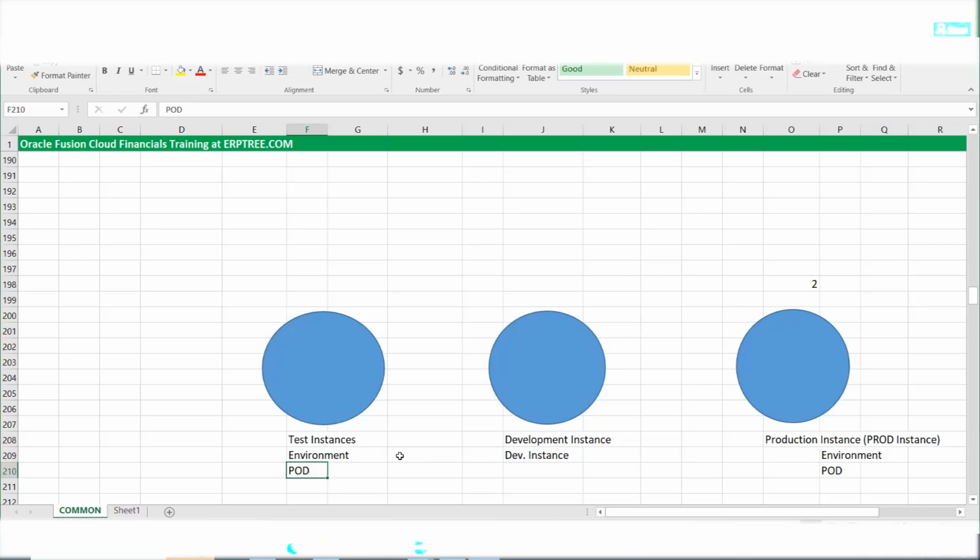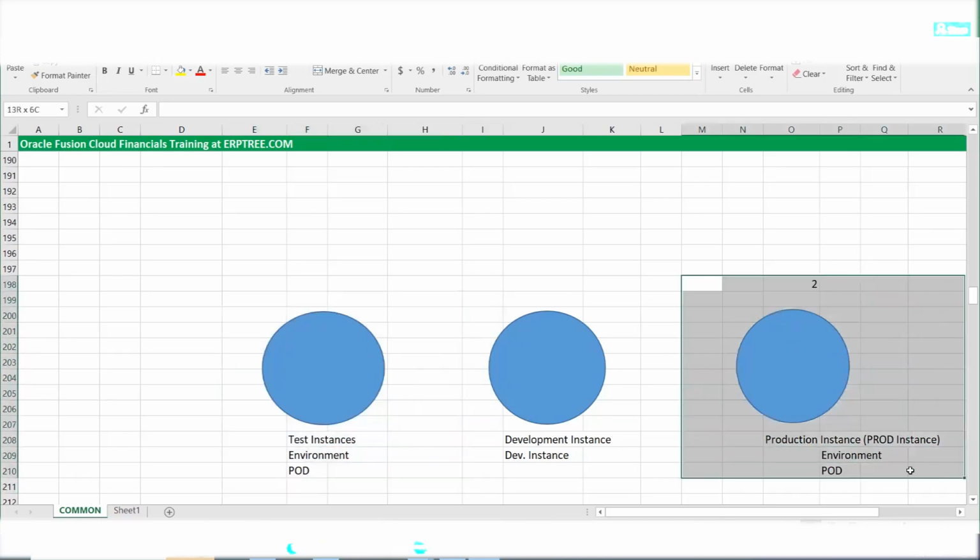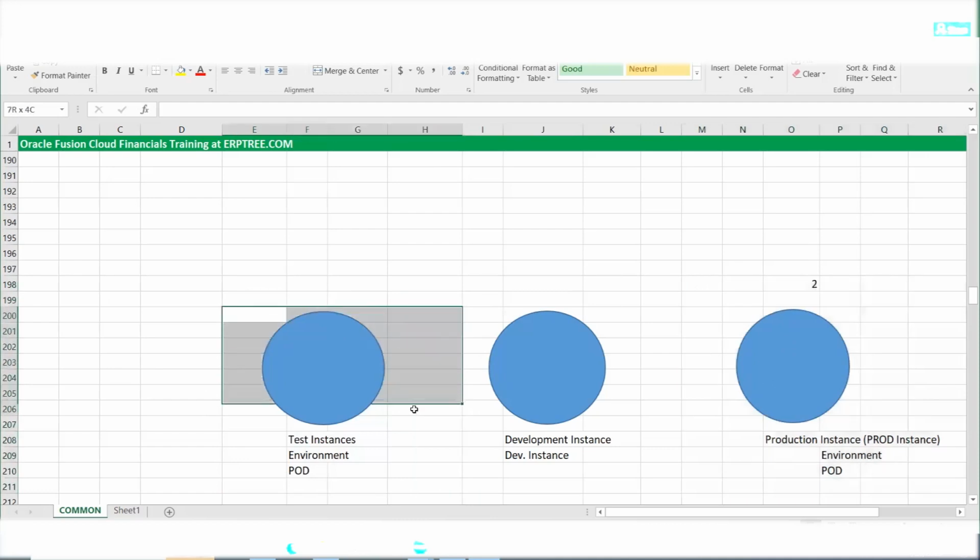So how many environments can we get? 2 environments. One environment we can use for testing. The other environment you can use for production purposes, which you can call the production instance. What is the difference between these two environments? Say your project duration is 10 months. Around 7 to 8 months, you will be working on the test instance only. The initial 7 to 8 months, we have to work on the test instance.